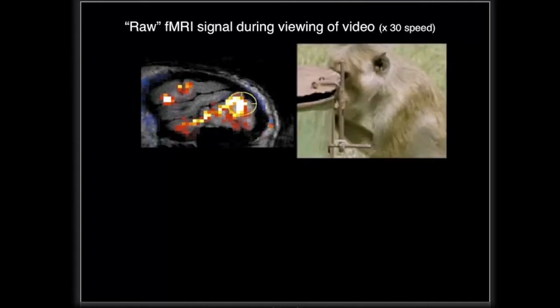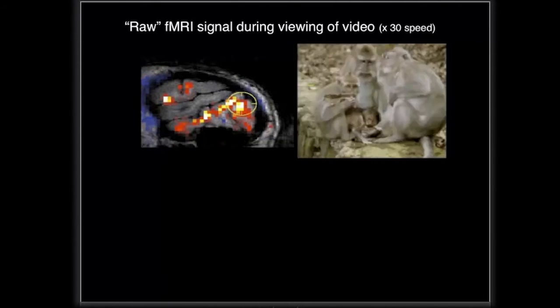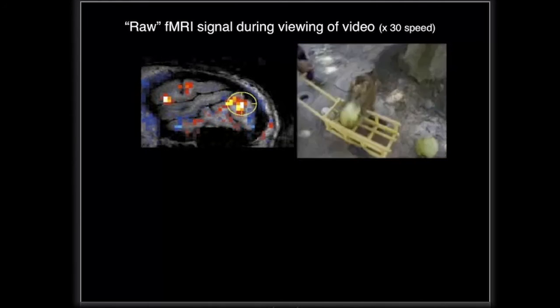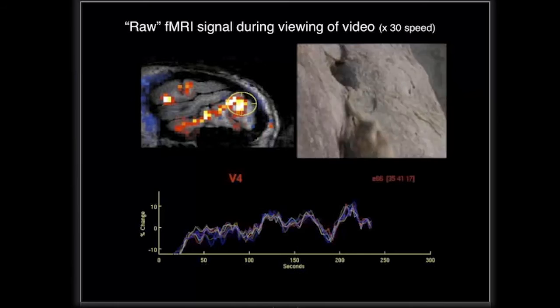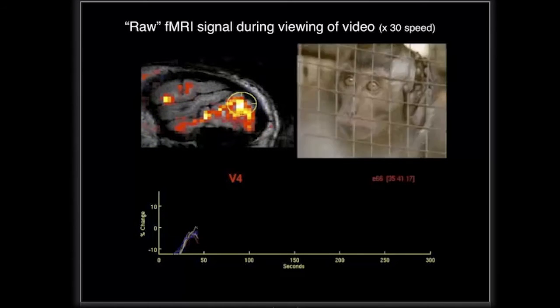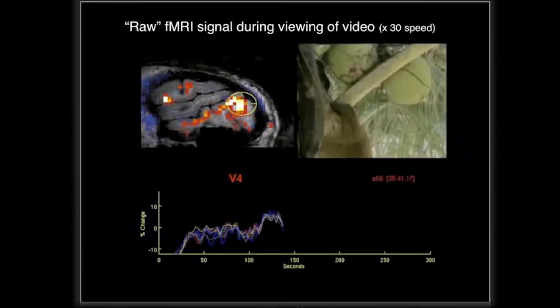But how do I know that it's going to be the same if you even present the movie the second time? Well, the good news is that if you look over multiple runs, and now we're just going to focus on one voxel here in V4, what you see is that the response properties, this is now at least four different runs of the same movie.